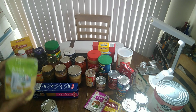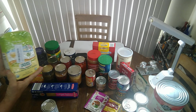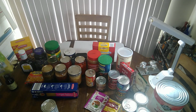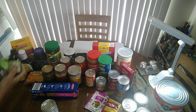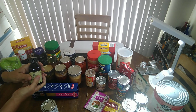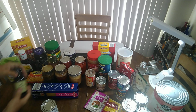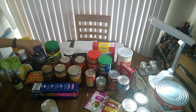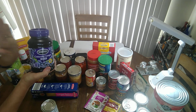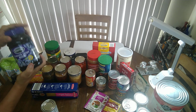For pasta or sauces, like I said, I make my own sauce. You can also make your own pasta out of semolina flour. If you had to, you can make it out of regular flour as well. You want taste, so I'm going to be doing a whole episode on the different spices that we're going to need. I have a lot of vanilla on hand, and you guys know that I make my own jam and jelly, but I always have a spare on hand. Grape is something that I don't make, so I have that.